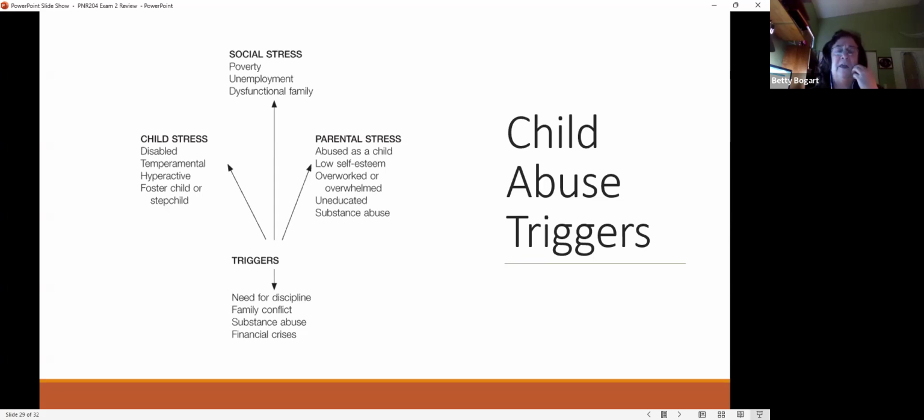A child who is disabled can cause a parent or caregiver to abuse them because they're hyperactive, they're temperamental, and they need extra special patience to work with. For instance, what about an autistic child who's extremely hyperactive? That sometimes can push a person over. And then sometimes it's because it's a foster child or a stepchild. They tend to abuse them more than their own.